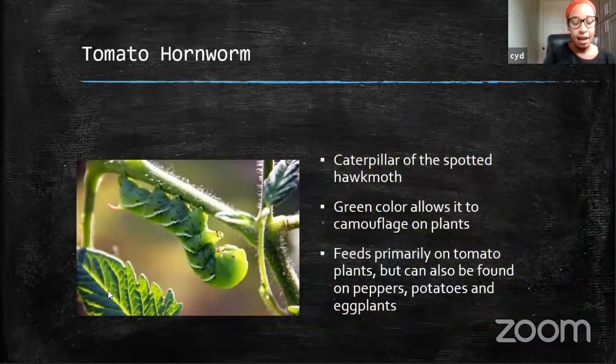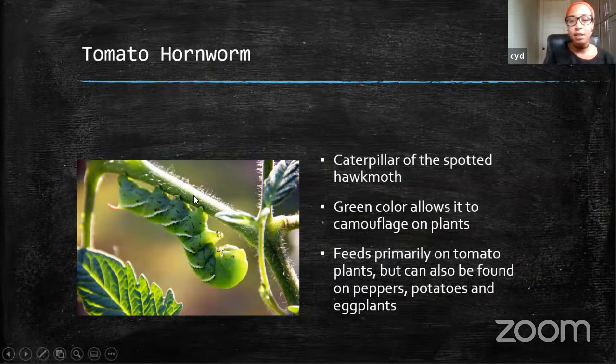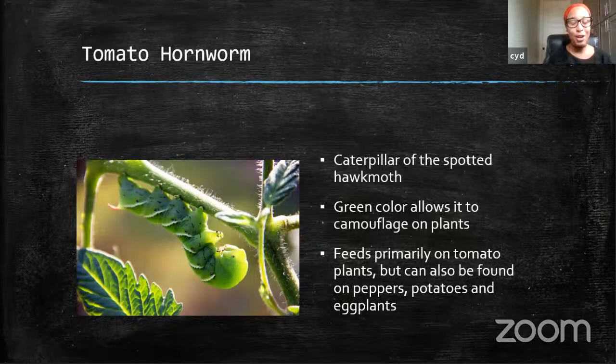Tomato hornworms. Anybody that's tried to grow tomatoes has probably encountered these large, cute little caterpillars. I'll never forget the first time I tried to grow tomatoes at my home garden, and I was so excited because they had finally fruited and they were getting nice and big. I remember looking at them and admiring them one day. And then the next day or two days later, I thought, okay, let me go check on my tomatoes and see if some are ready for harvest.